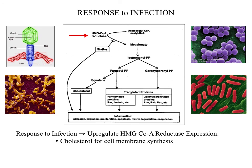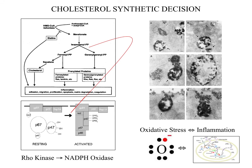Now, when we have an infection, we're going to experience oxidative and inflammatory stress. And one thing we're going to do is upregulate HMG reductase, because we need cholesterol. Because we're going to make all these white cells, we need cholesterol for the cell membrane. So an upregulation of HMG reductase is physiologic. Now, we need more than white cell membranes. The white cells need bullets. They need superoxide to kill the microbes.